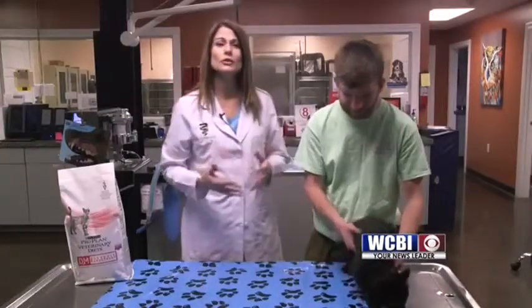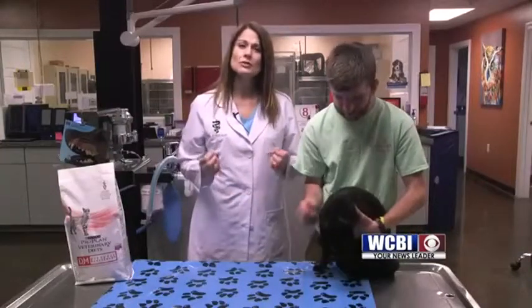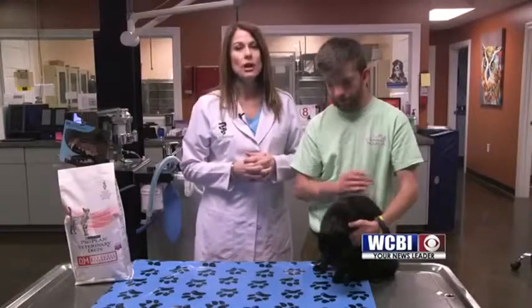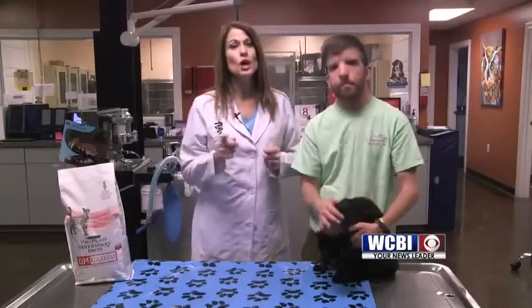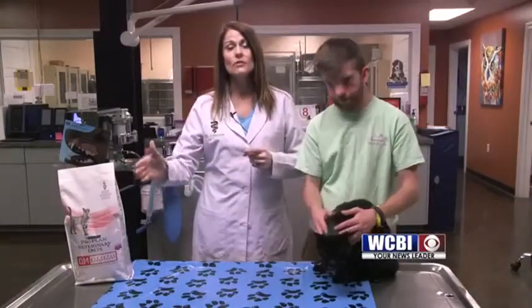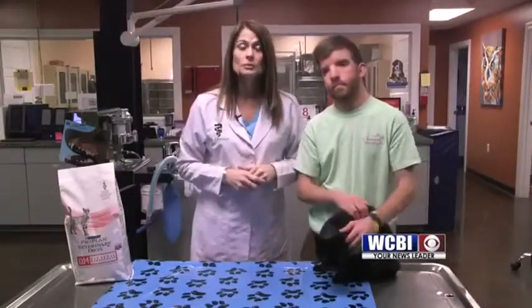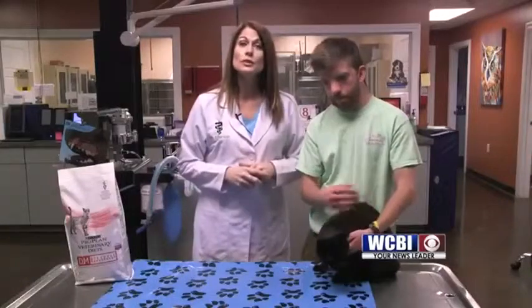She started hiding under the bed, not coming out as much, having some really black, tarry diarrhea, and this let her know right away something's not right. I know a lot of you cat owners out there know when your cat's routine gets off and they start acting differently, that's them telling you, hey, I'm not feeling good. So I'm so glad they brought her in that day, because we did blood work.